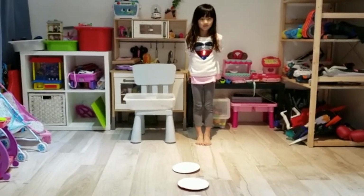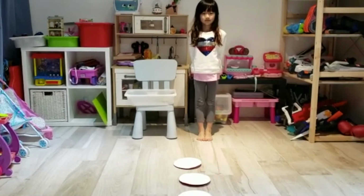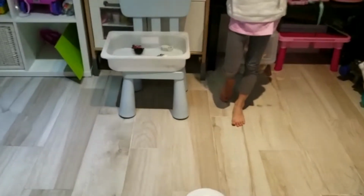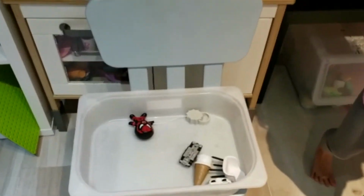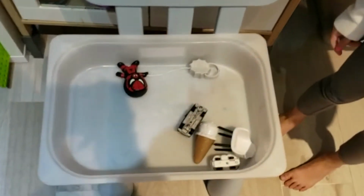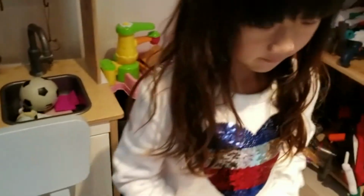All right, children, we're gonna try again. Let's see what Courtney is gonna choose from her tray. And this time, Miss Maggie's gonna give her an instruction. I want something white. White, white, white. Great job! Let's walk over the circle now.